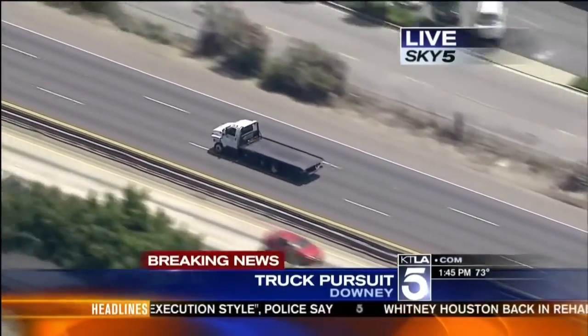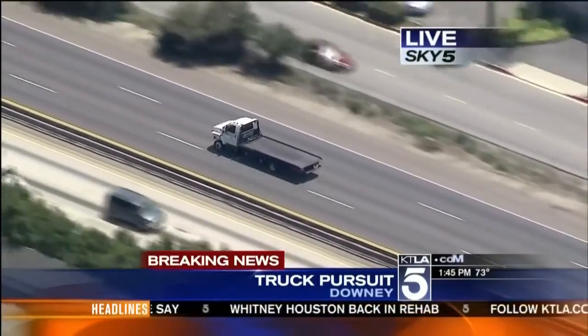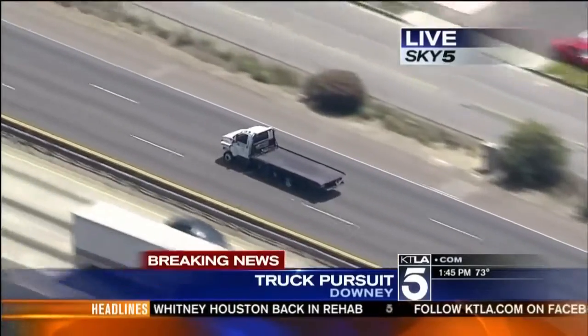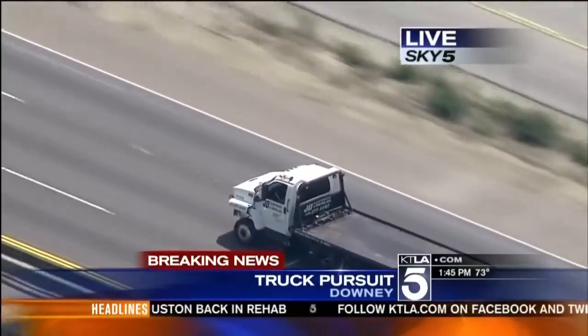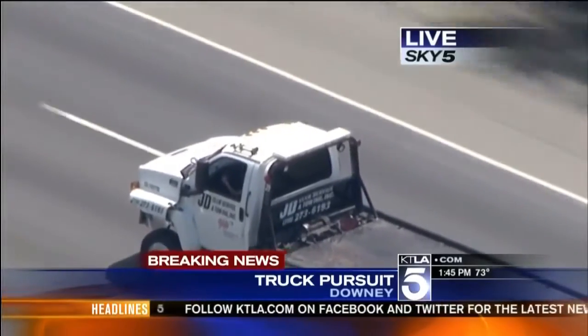Well, we can make out on the door in the back of the cab the initials JD, so it could be something like JD Towing Service, but it's definitely a private vehicle. We also see vehicles like this used by cities and counties.